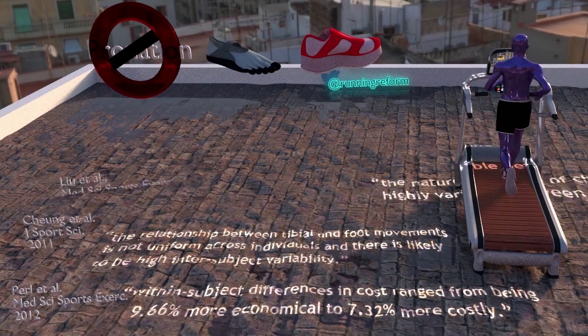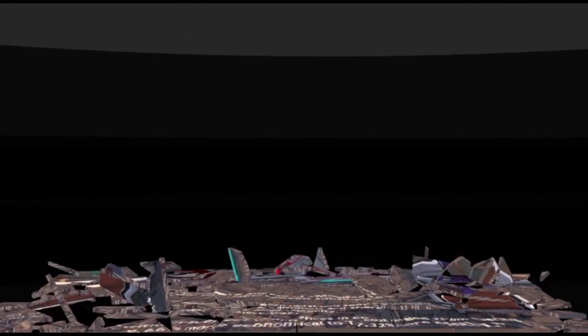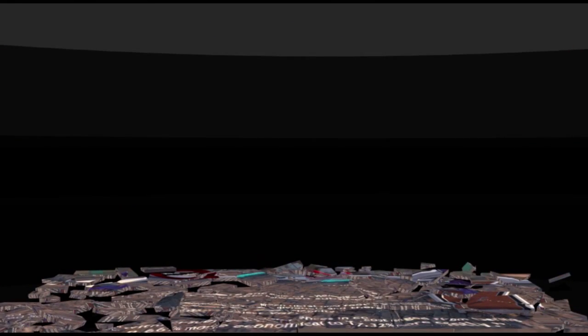This inability for researchers to predict or calculate how runners will react to different footwear is one of the many reasons we can conclude that running in a pair of shoes for no reason other than being trendy is also without merit.